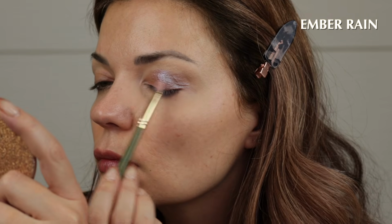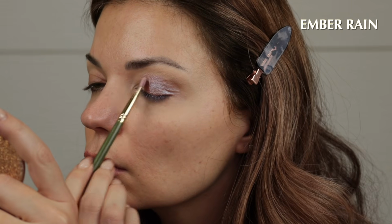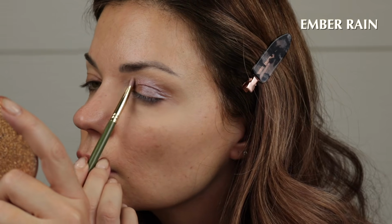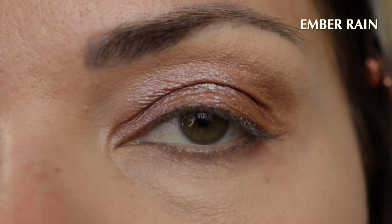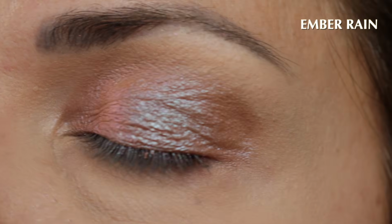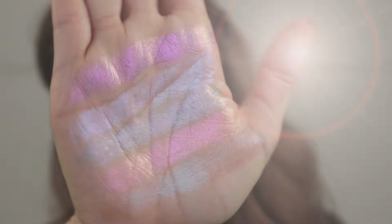All right, the one that everyone was excited about. This is such a beautiful shade. She compared this to Mystic Moon Pie, its sort of distant cousin, and I do see that here. It does have some of that blue flash that Mystic Moon Pie has. So this is a neutralized peachy coral base, and then you see that beautiful shift. It's very soft, but just lovely.